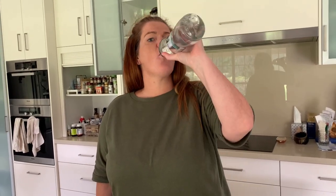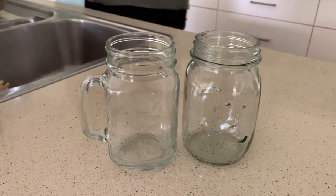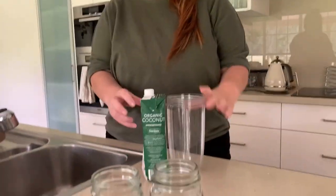Okay, so we are just about to make a smoothie. Well, actually, first of all, have a drink. Hydration first. Stay hydrated, folks. Yep. The cute little mason jars that we're gonna put our smoothie in. How cute. First up, coconut milk.